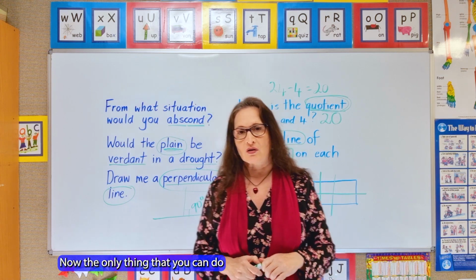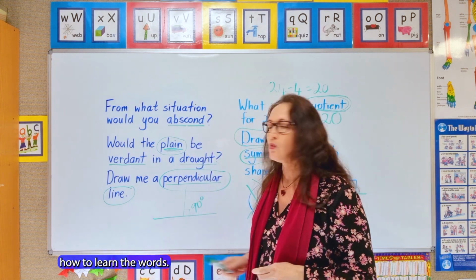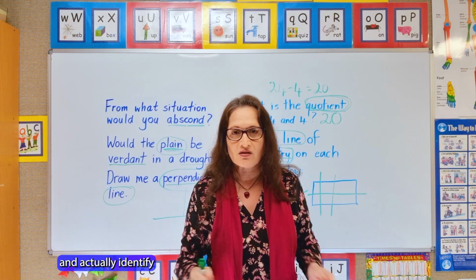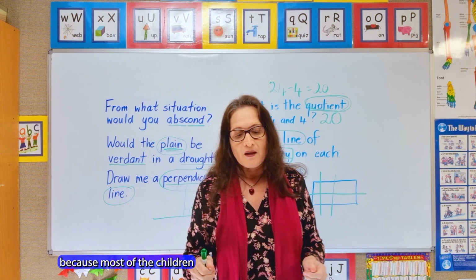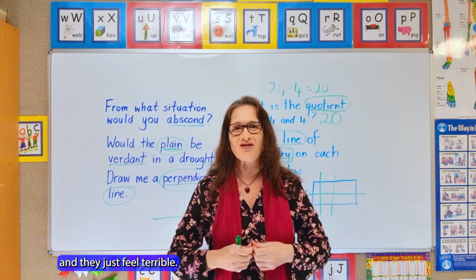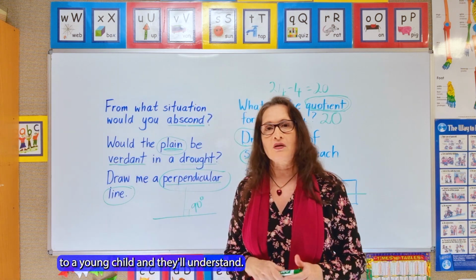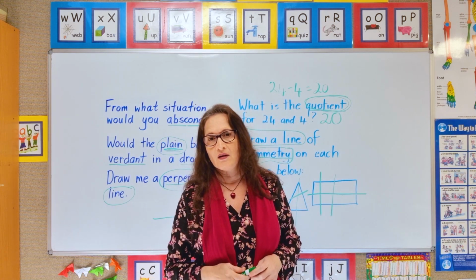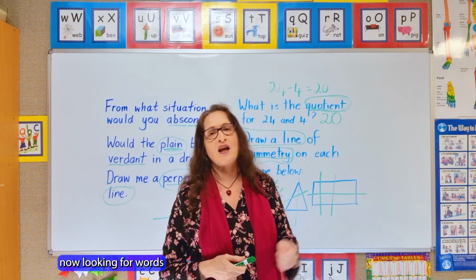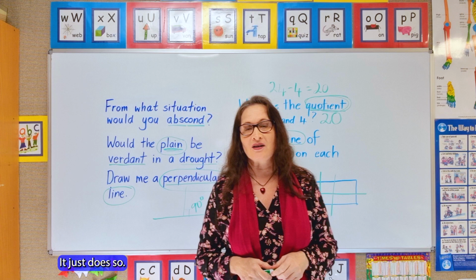Now, the only thing that you can do is teach them a study method where they're going to learn how to learn the words. They're going to be able to sit down and study and actually identify what the problem is, because most of the children that are very young too, they sit in class and they can't do something and they just feel terrible. They don't even know what's wrong, but you can even teach this to a young child and they'll understand. We have young children that come here in years 1 and 2 and we've taught them this method and they are forever now looking for words that they don't know. And it makes them really smart. I have to admit, it just does.